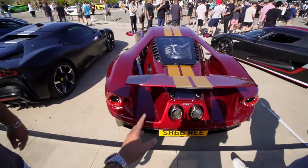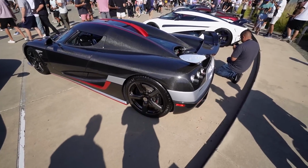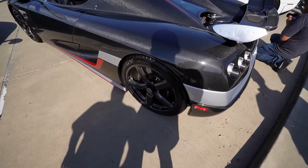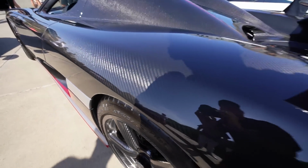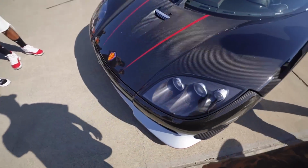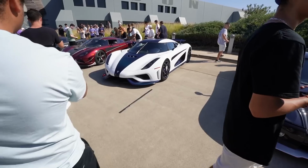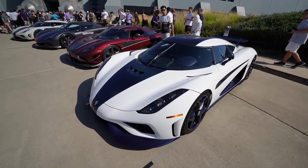Some people don't ever get to see these cars in their lives. Like, look at this. No way, bro. It's ridiculous. Full carbon wheels. Damn. Everything is carbon. It's even shaped like a freaking airplane. Crazy, the Koenigsegg's. Wow. That is ridiculous. This is like some Forza shit right here.